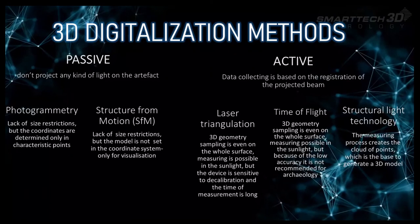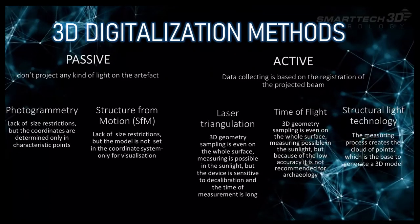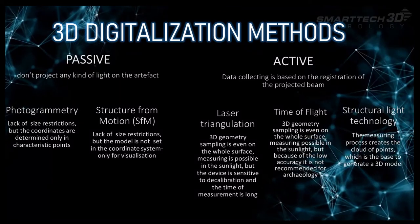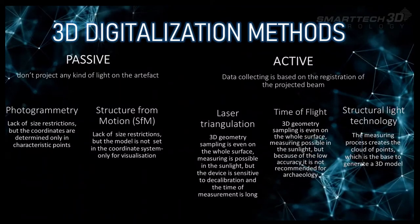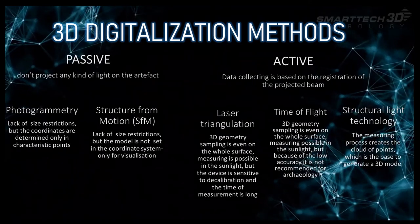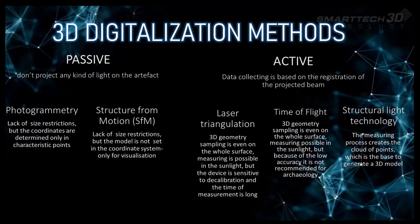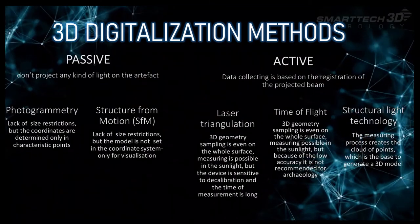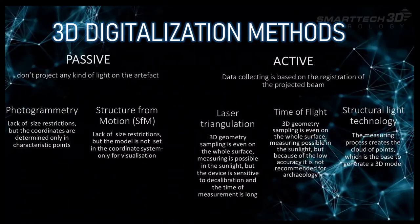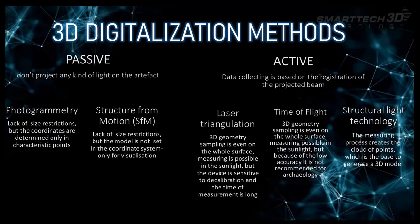Chosen points, characteristic points, are placed in the coordinate system, and structure from motion creates a 3D model based on photos, but without a relation to the scale. Active methods: here data collecting is based on the registration of a projected beam. It can be light, it can be laser. Laser triangulation creates a model based on the registration of the laser beam.